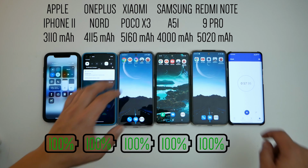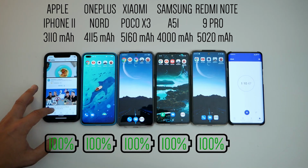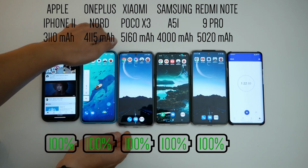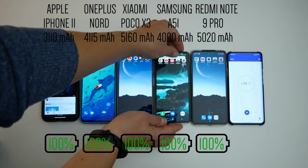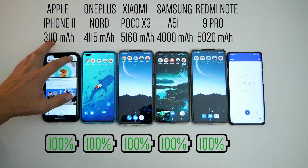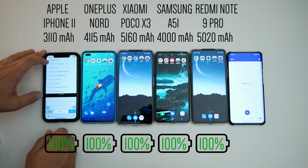And today we're not paying attention to all these parameters and sizes of batteries. And if you're interested in such tests, let's begin. And please guess in the comments who will win. That is, like the comment of the phone that I will leave in the comments section under this video. I think that Redmi Note 9 Pro will stay longest, but don't quote me on that.